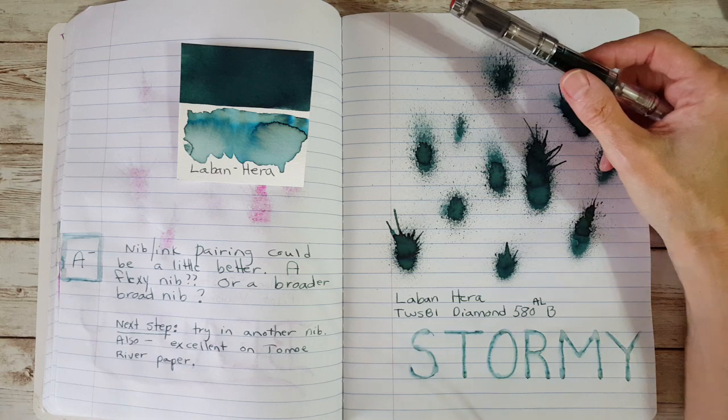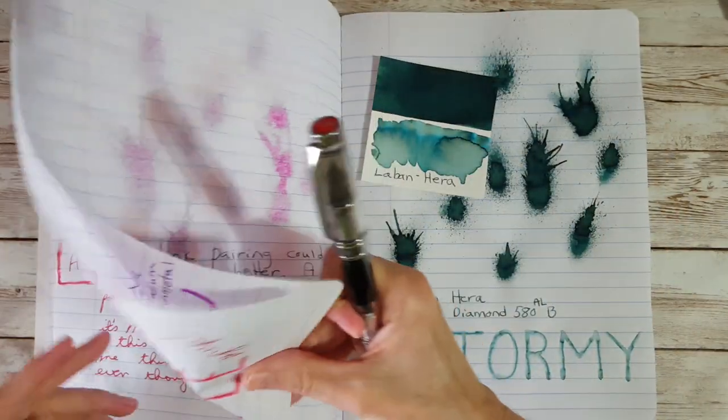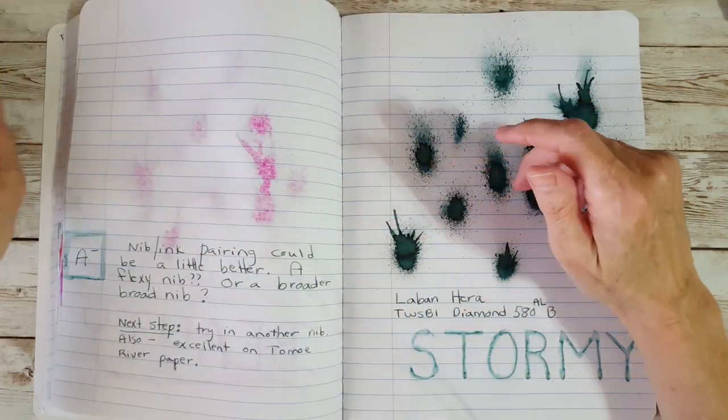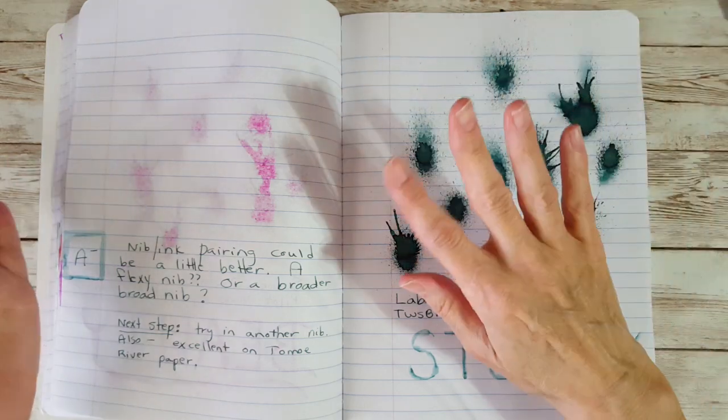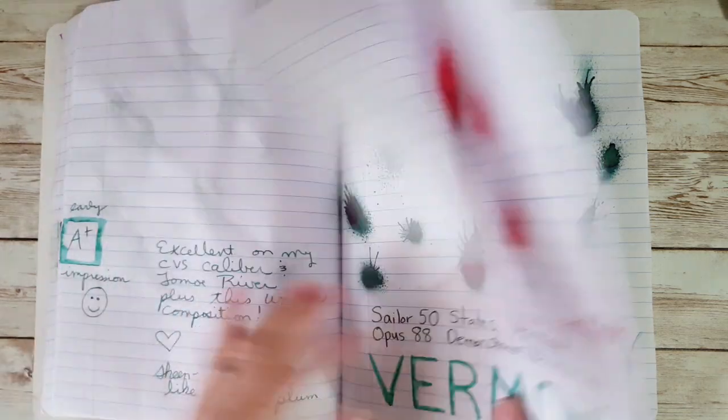Probably should have just given it just an A. What would that have been? Straight A's? Gee whiz. I'm a harsh teacher here, or whatever it is I'm trying to be. Okay. So now I will go backwards because it was the order of me inking up.